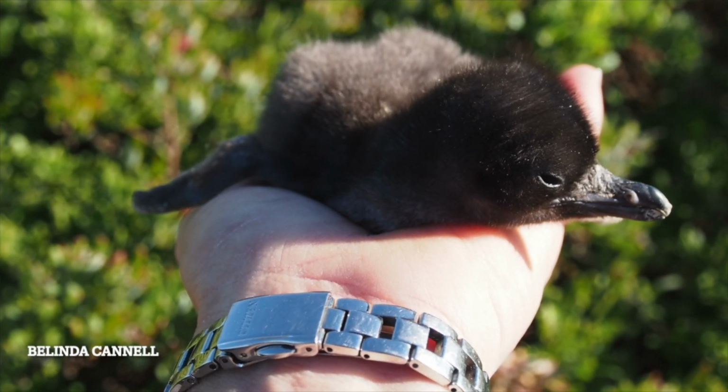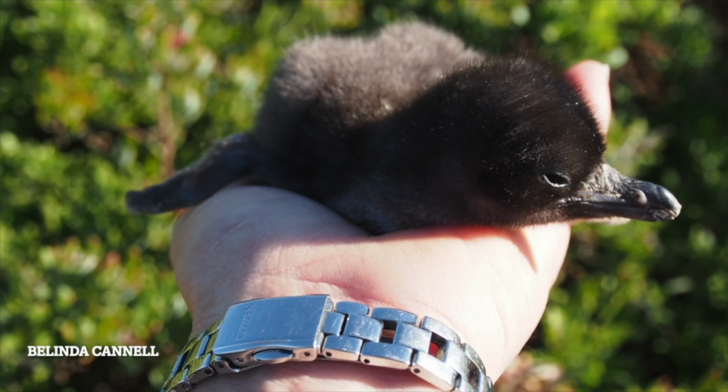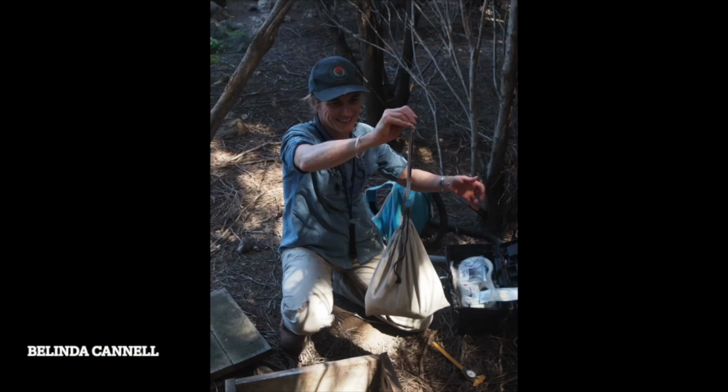And we've also been doing a lot of population estimates on that particular island. So I've been doing estimates in 2007, 8, 10, 11, 17, 19, 23, and 24.